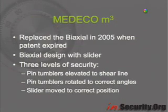The M3 in 2005 replaced the biaxial with that slider that Mark spoke about. Medico in their M3 patent actually details 3 levels of security. The shear line, the pin tumblers that need to be elevated to shear line like a common pin tumbler lock. The fact that they need to be rotated. And then the third security component, which is clearly called a security component in their patent, is the slider movement.